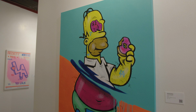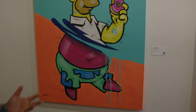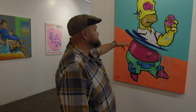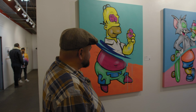Oh man, just characters that I love, or I grew up with. Who doesn't know these characters? Technically these are mixed media. So it's from house paint, from acrylic, and also from spray can. All the details, like the shadowing and everything, is done with the spray cans. And then all the background right here is house paint, so it's kind of cool. How long does it take you to do this piece, man?